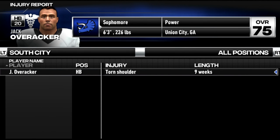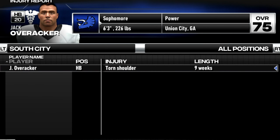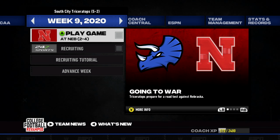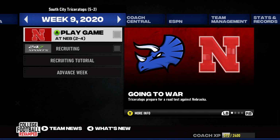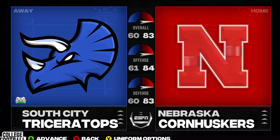There is some bad news though, and that is that running back Jack Overrocker has a torn shoulder and will most likely miss the rest of the season. Moving on to our next game, we get to stay on the road as we travel to Lincoln to take on the Nebraska Cornhuskers, who are currently 2-4.